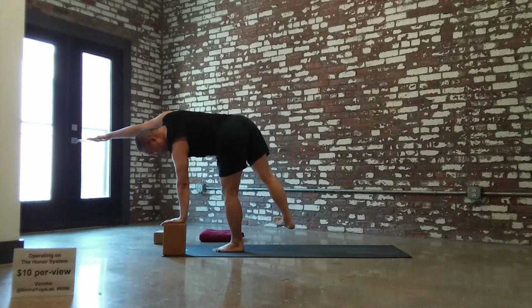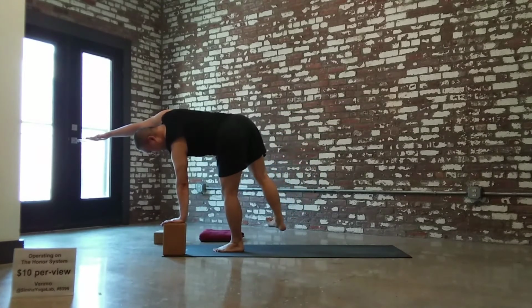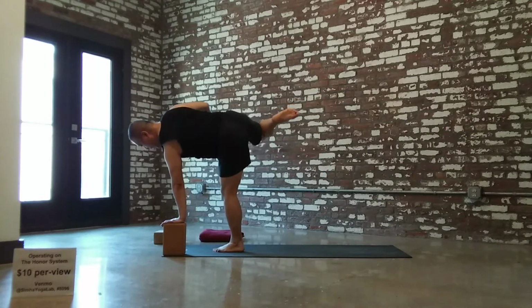Lower the right heel, arms all the way down. Notice how that feels very different. Lift. Lower the right heel down and lift. Lower, right heel down. Lift. Stay here, then bend in your right knee.